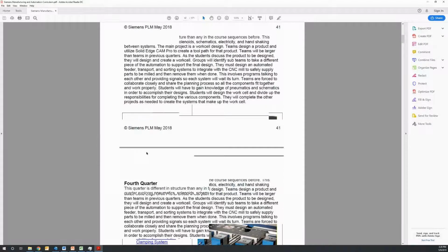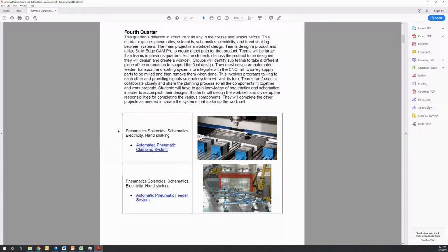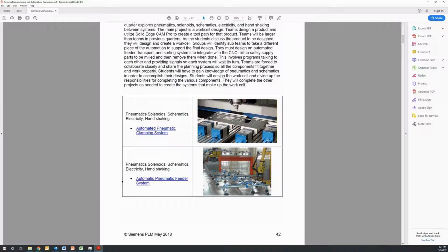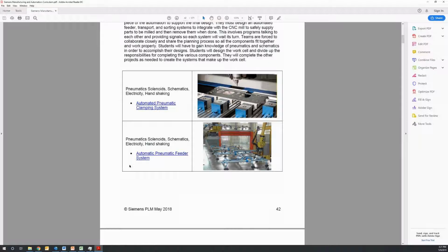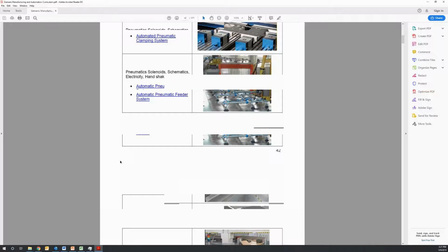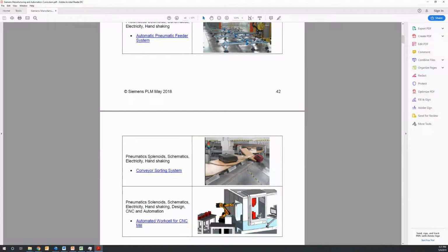Fourth quarter, we take a look at pneumatics and how that all works, and how do we get these different components to talk to one another. There's an automatic pneumatic feeder system, so it's like part after part goes into the right place. You saw the picture of the young man who designed an automatic clamping system for the piece he was demonstrating.